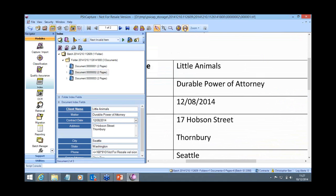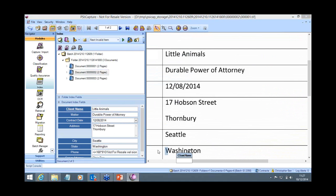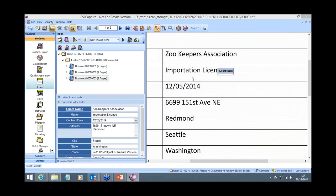Zoom out a little bit so you can see. That one looks okay. And for the third one, the Zookeepers Association. So it's done a pretty good job. And of course, if that text wasn't overlaid over the top of the phone number, it would look a lot better too.